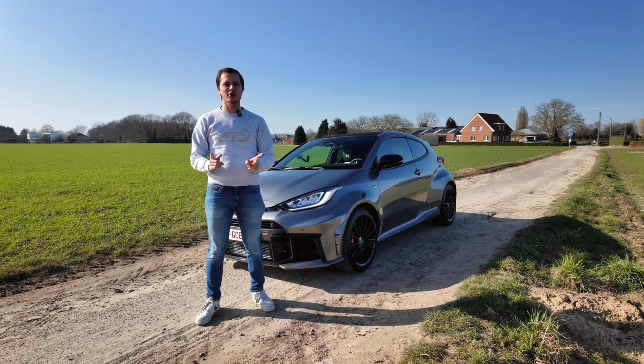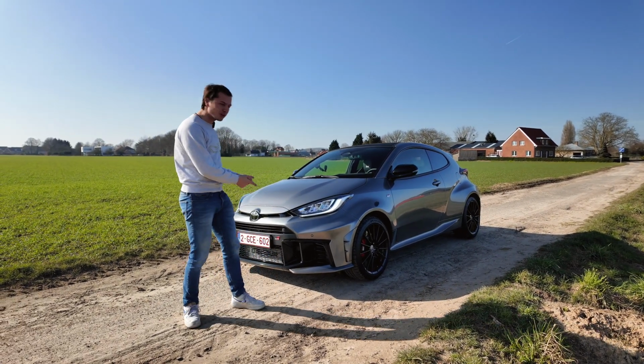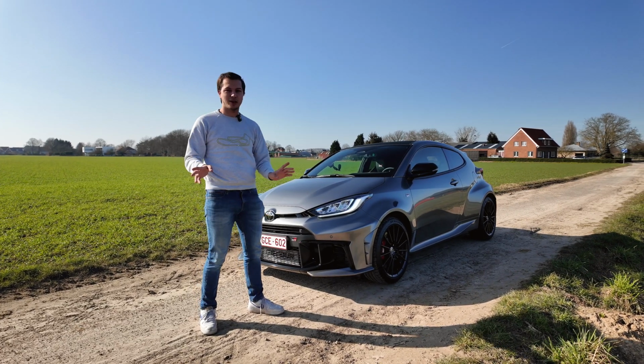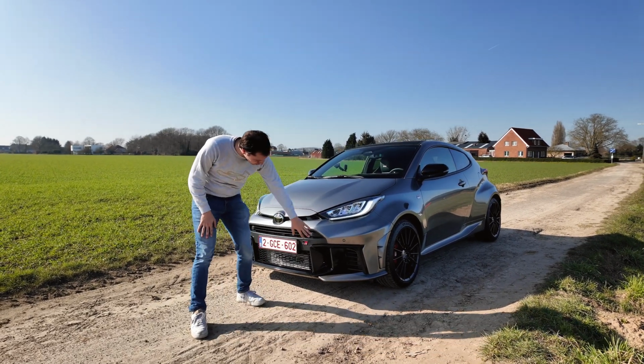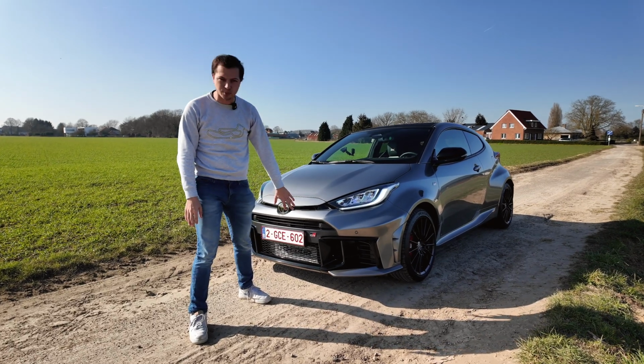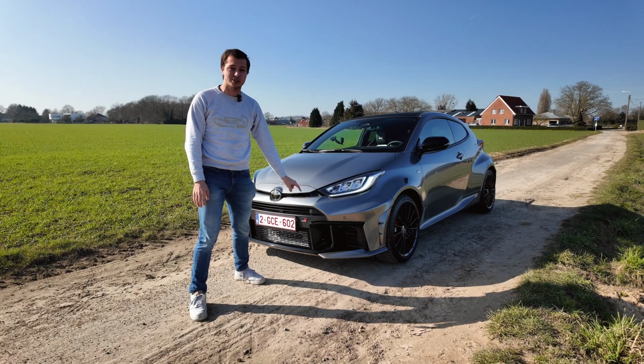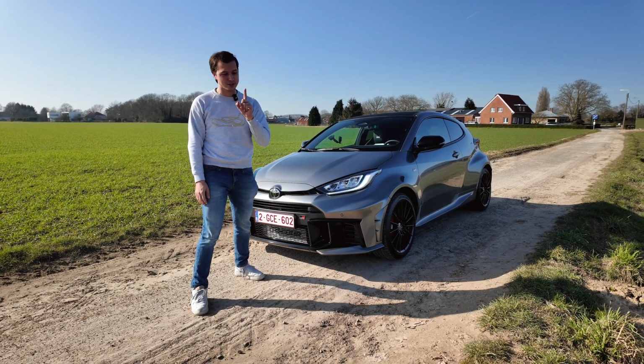Is this the greatest hot hatch you can buy? We are here with the new 2025 GR Yaris and it looks great. We have this new and improved tree design splitter that allows for cheaper splitter repairs actually. So Toyota have actually listened to clients.